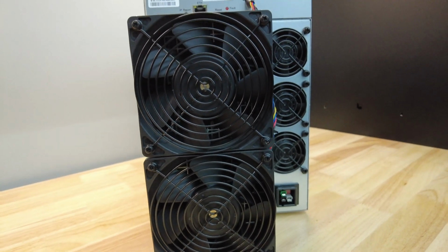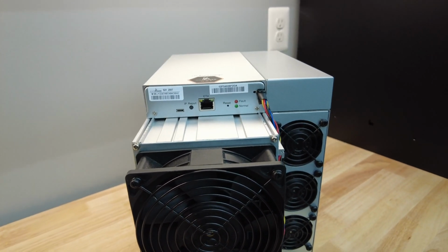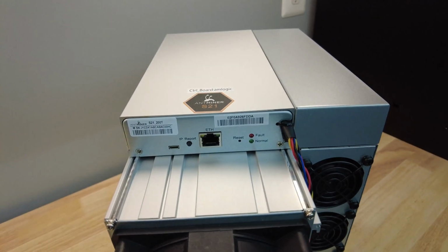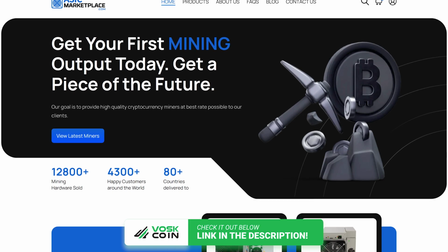So I just got the Bitmain Miner S21 back. So this was a very early order. I mean, these things were going for $5.5 grand around that time for a la carte orders. And in particular, I got this one from ASICMarketplace, and I got it very quickly. So huge shout out to them.